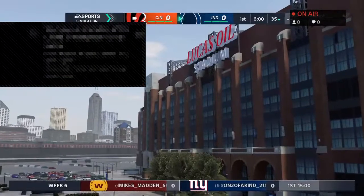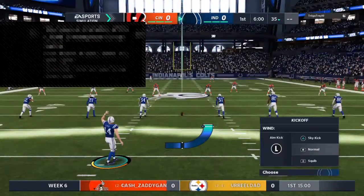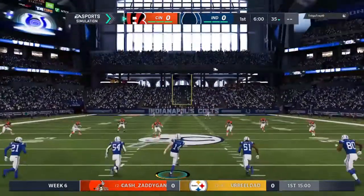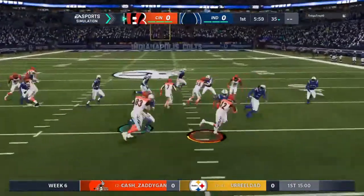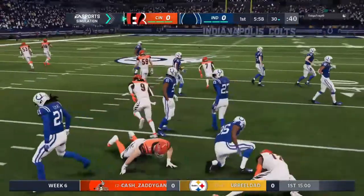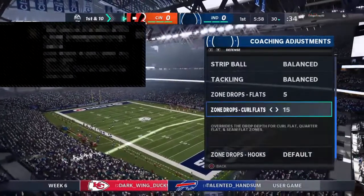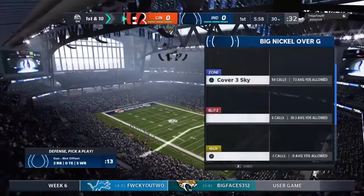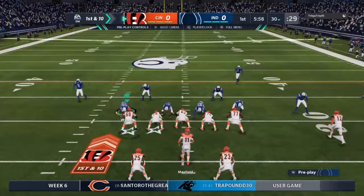The tunnel, these folks are fired up as their guys are ready to do battle between the Cincinnati Bengals and the Indianapolis Colts. Set to go now in Week 6 of the NFL season, and we are underway on EA Sports. And a nice return. At their own 30-yard line.